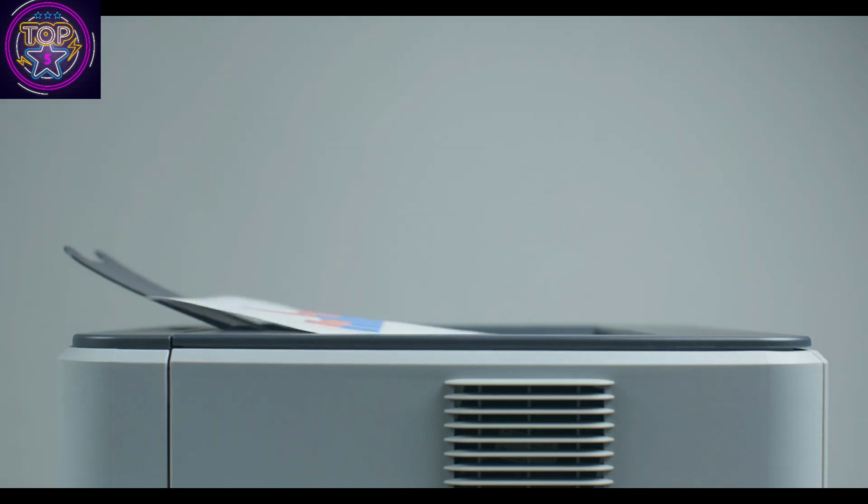With its high-speed performance, it ensures seamless printing, providing a reliable solution for a wide range of professional requirements.